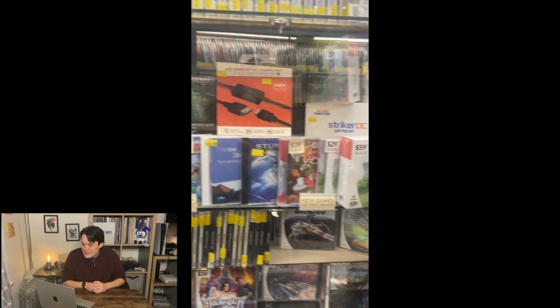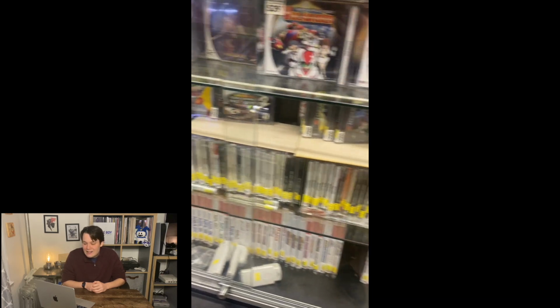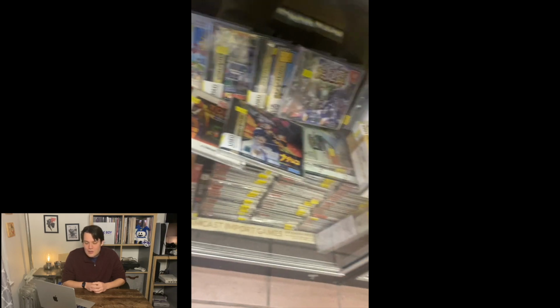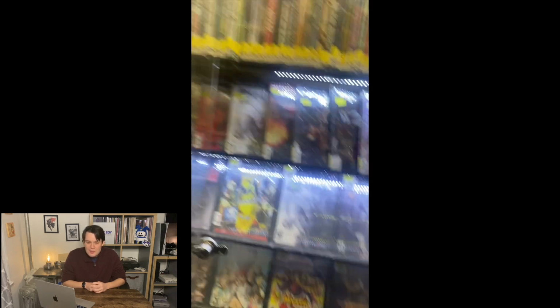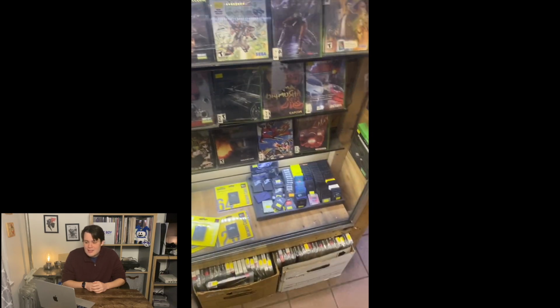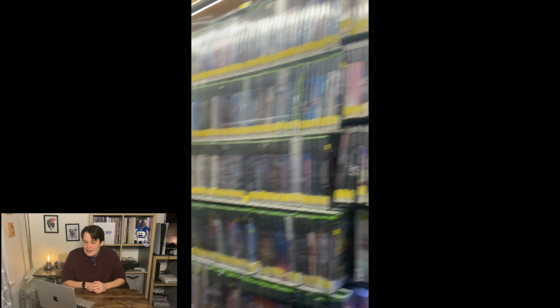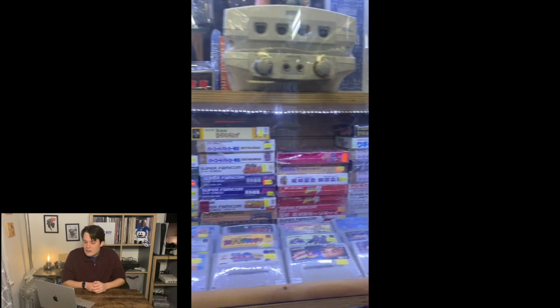Here is my favorite section, the Sega section. We got the Sega Dreamcast, and we got the Sega Saturn. And I have a whole bunch of imports as well, which was really cool to see. And a lot of these imports were on the more expensive side. However, some of the cheaper ones were actually pretty reasonably priced. Here's the PlayStation 2 section, and the Xbox, the original Xbox here.